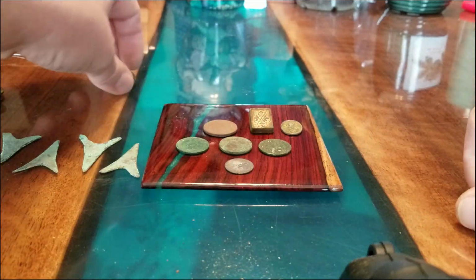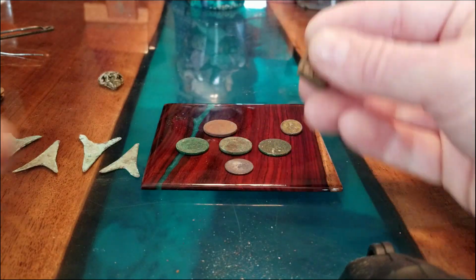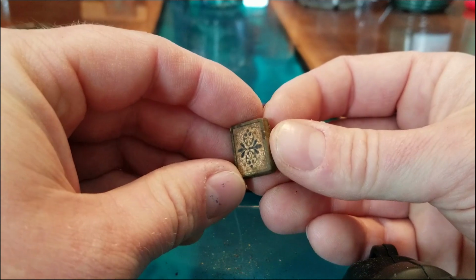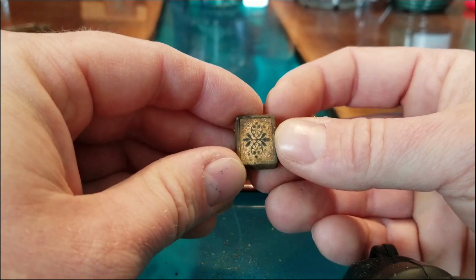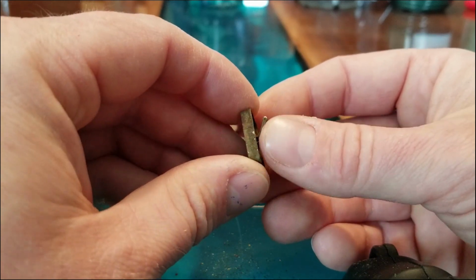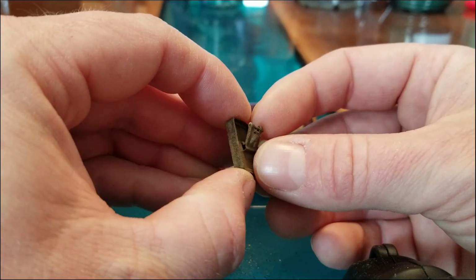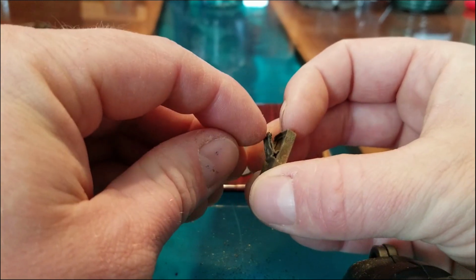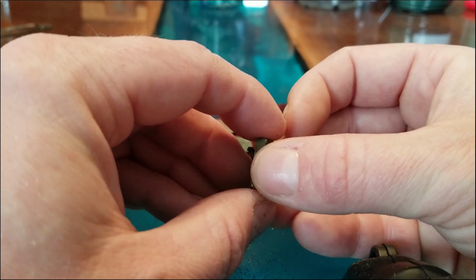Moving up, got this other sort of what looks to me to be like a little brooch, or maybe kind of a collar pin or something. It's got this elongated sort of back on it that would have gone through something and then had probably a spring-loaded kind of clasp on the back.